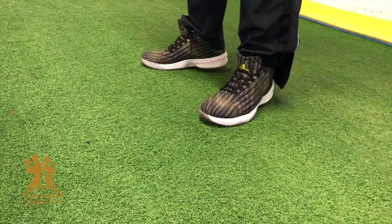Also, believe it or not, having the right shoes can help with your lower back issues. Okay, I'm probably not the best one to go to when it comes to shoes. You know me, I love my J's.